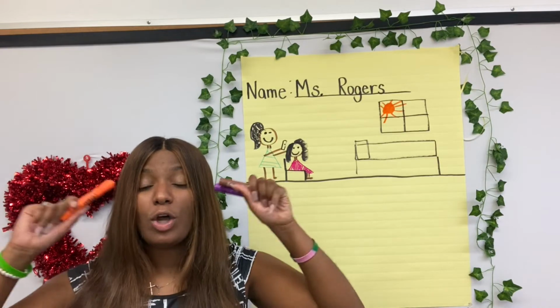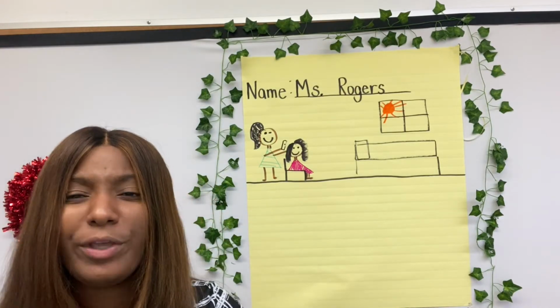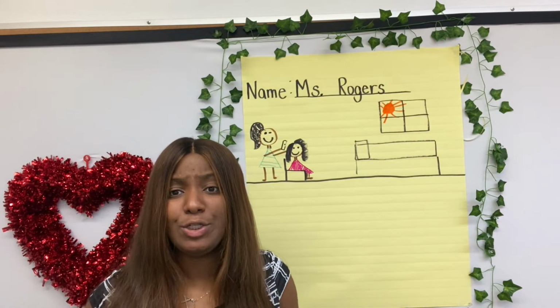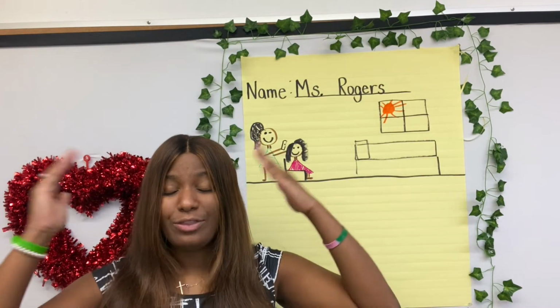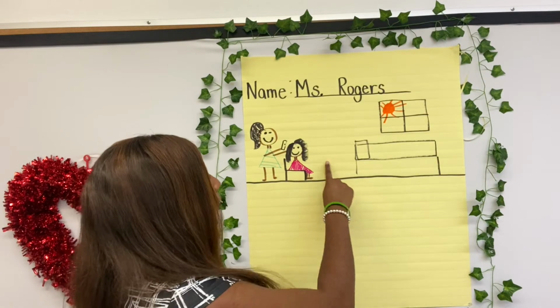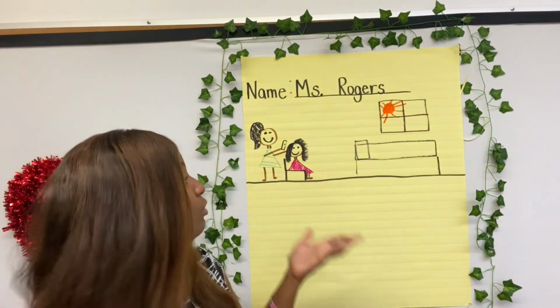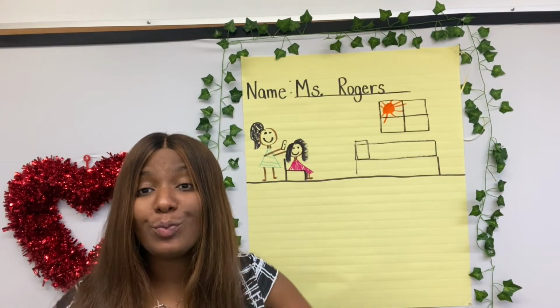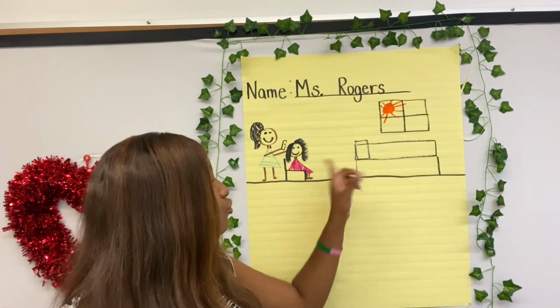So first we thought about what we were going to do. We thought about how we wanted our picture to look. We thought about exactly what I like to do. So I thought about it and then I put my thoughts down by drawing a picture. And that's what we always have been doing, right? So first we think and then we draw.